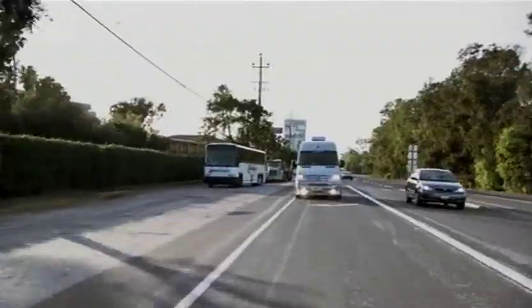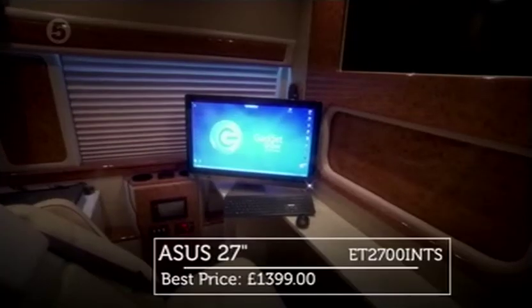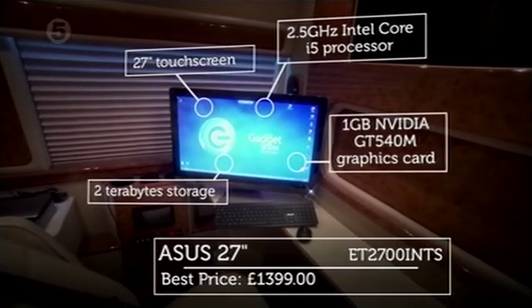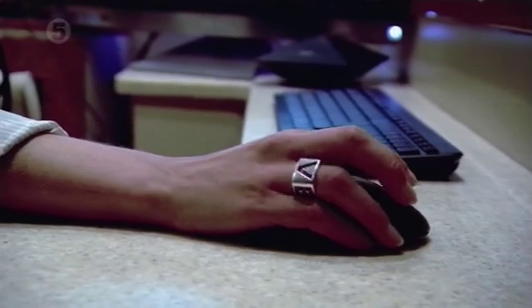Moving swiftly on, we headed to our third and final location, the headquarters of ASUS, where we were going to test their latest all-in-one PC. This one has got the least powerful processor out of all of them. This is the 2.5 gigahertz Intel i5 core processor. You're looking at 6 gig of RAM. It's also got one of the larger hard drives at 2 terabytes.